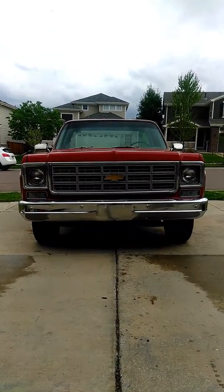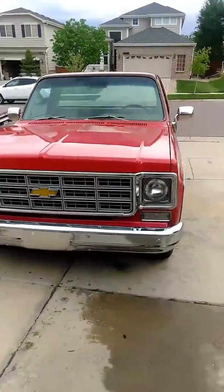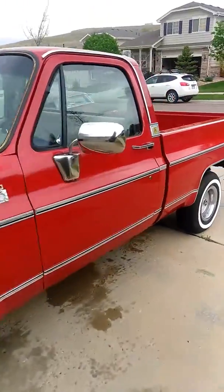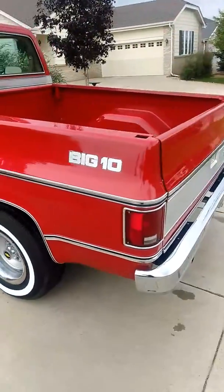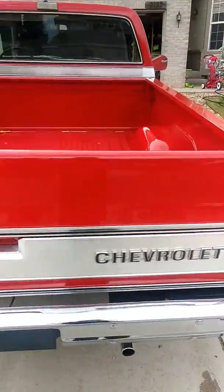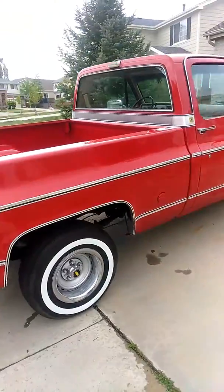Today I'm going to show you this 1978 Chevy C-10 for sale. Let me take you around. This is about a 10-year-old restoration. $17,000 actual miles on the truck.